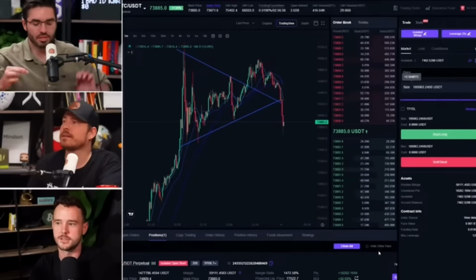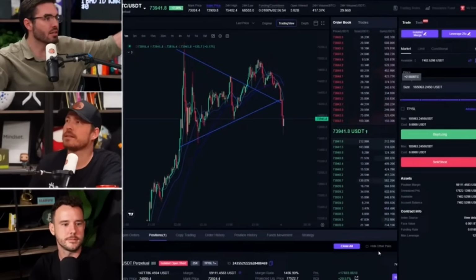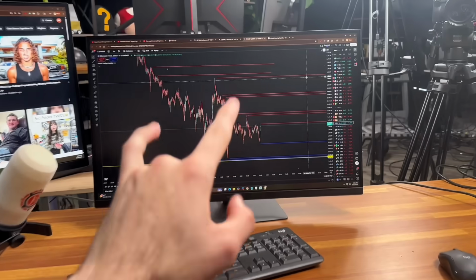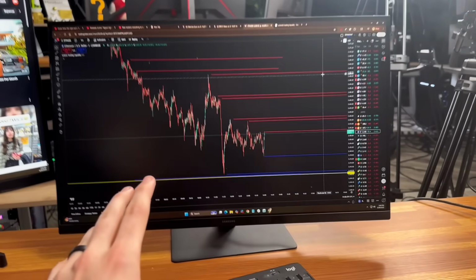Last year, I made a $75,000 trade and bought this Tesla Model Y. Today, I'm now gonna see if I can turn $1,000 into my dream car, a Porsche GT3. The first thing I need to do is look for a trade setup. Wait for the perfect time to open the trade.